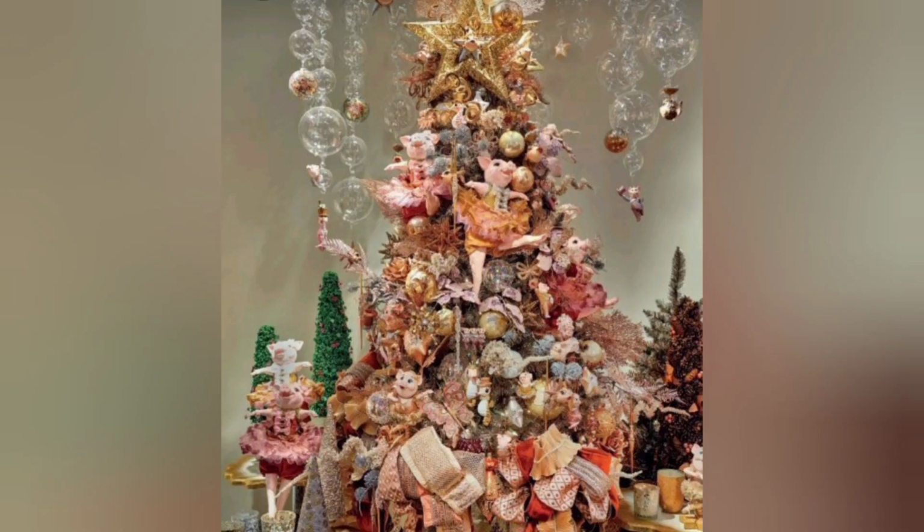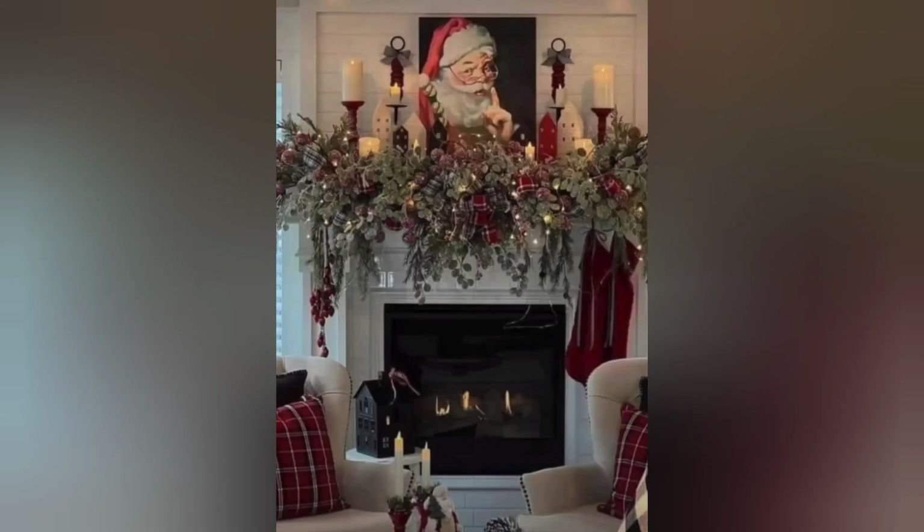Here's another example of a really packed tree. This is a whimsical tree. And once again, a lot of times these trees give me ideas on how to construct my garlands. If you ever looked at my garlands, you see that they're rather packed, and this is where I get those ideas.